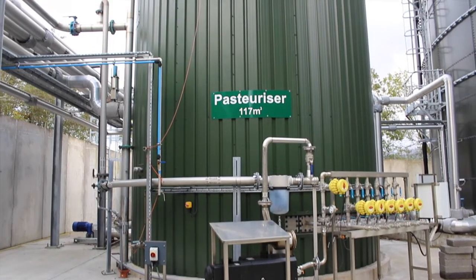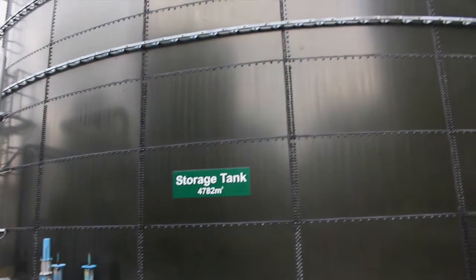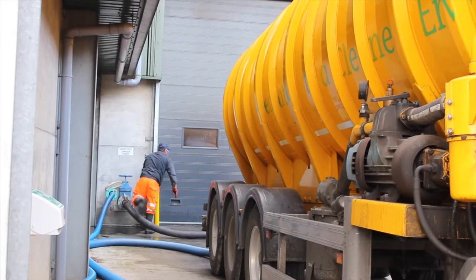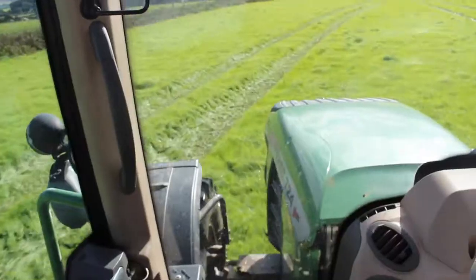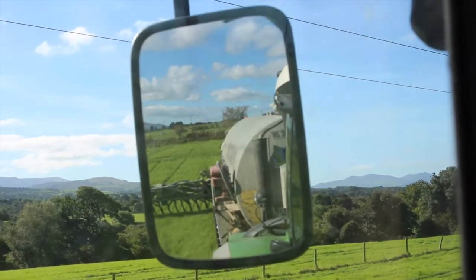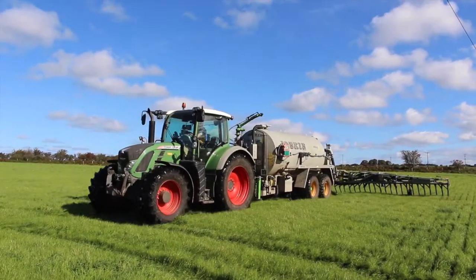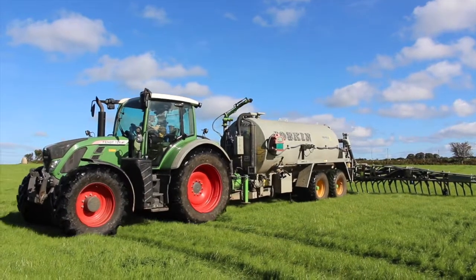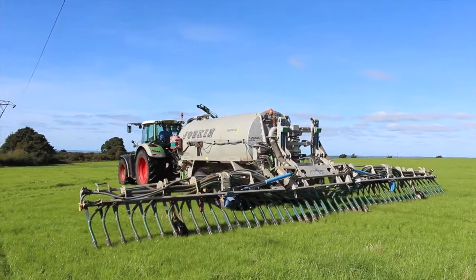This biofertiliser is pasteurised to kill any nasties and then stored in large tanks. Twice a year, a local farmer comes to collect the biofertiliser and it is spread on his land. The whole process is completed here in Gwynedd, and the biofertiliser itself is much better for our environment than using fossil-based fertiliser. Voila! What starts on the farm ends on the farm, and the whole process is good for our environment.